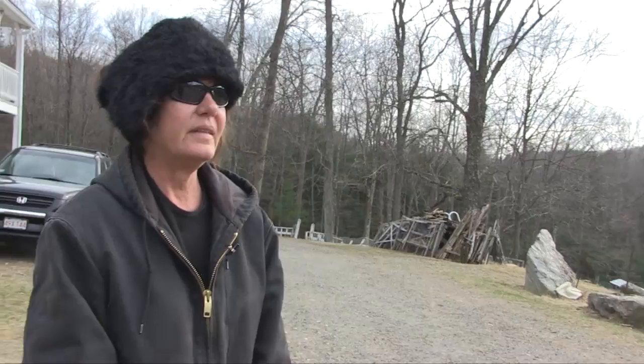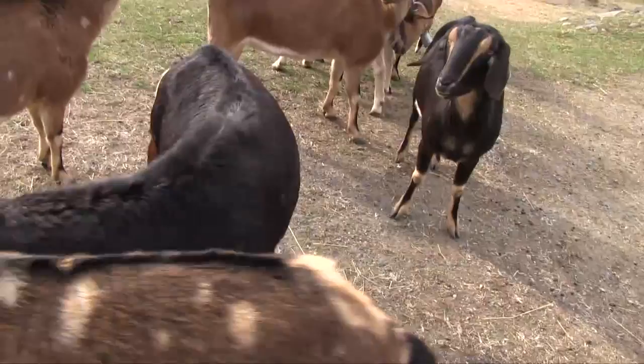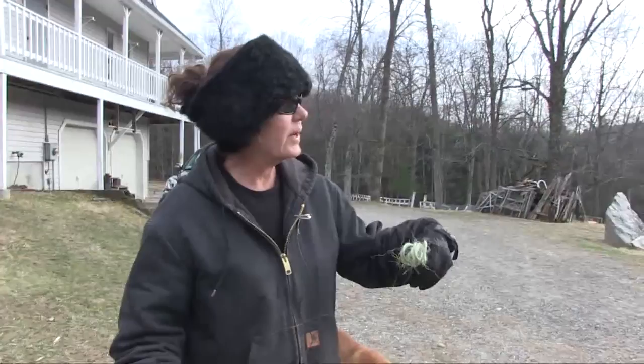I milk the mothers, the does, in that little white-capped building. There's a divider in there, so the babies stay on one side at night, and then in the morning I milk the doe out. That's how that gets done. We probably milk for about 3 months straight.